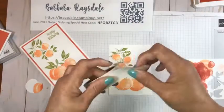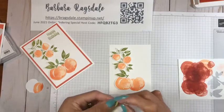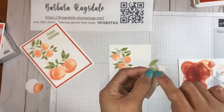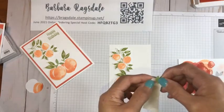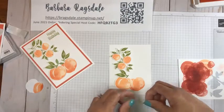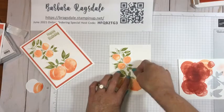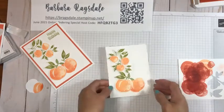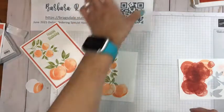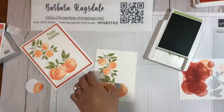Did I get one off? There we go. These are just simple little die cuts, just part of the die cuts. There's a couple of those that are available. And let me just get a glue dot on the back of that. And we're just going to add another little one, just for funsies. And then let me get the Pear Pizzazz back.